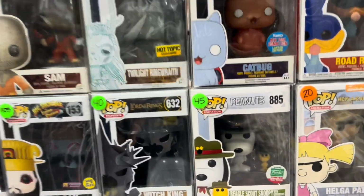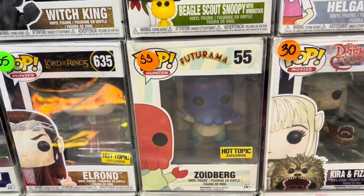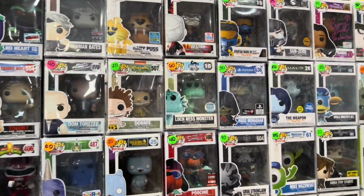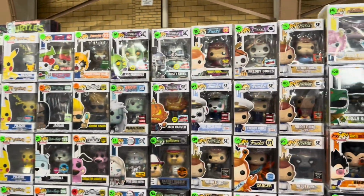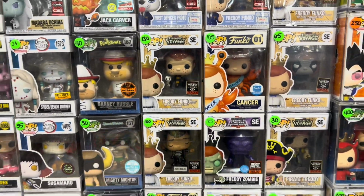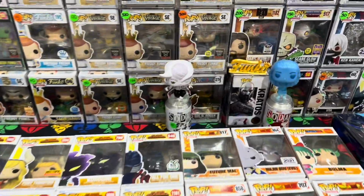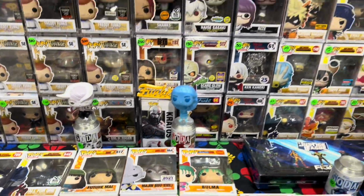Here we go. We see that Beagle Scout Snoopy from the Funko Shop on top of a Hot Topic blue Zoidberg. The Futurama pops have been hot lately now with the show coming back. Coming on over here, we have their anime pops, a couple of NFTs, that Freddy and Proto from C2E2, a couple Freddys from the Funtastic Voyage boxes, some more anime pops down at the bottom. You can see this Moana Proto here, as well as the Kratos box art.